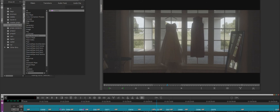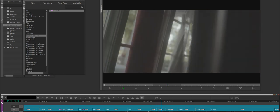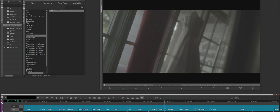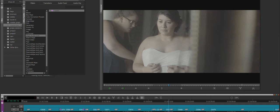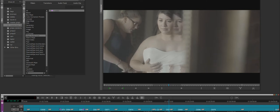Once you utilize a mirror, like I said, you can just get some nice shots. And I got one, obviously, revealing the dress. You put the bride in that light. Now you can shoot through the mirror. You get some of that unique look shooting through the bevels.